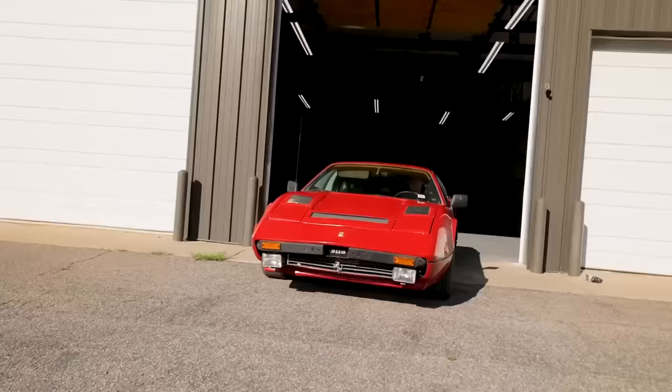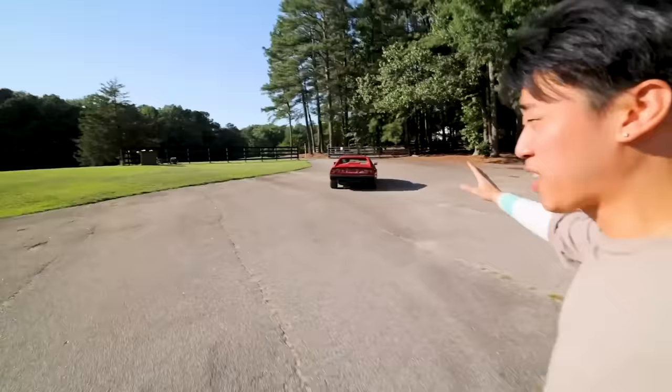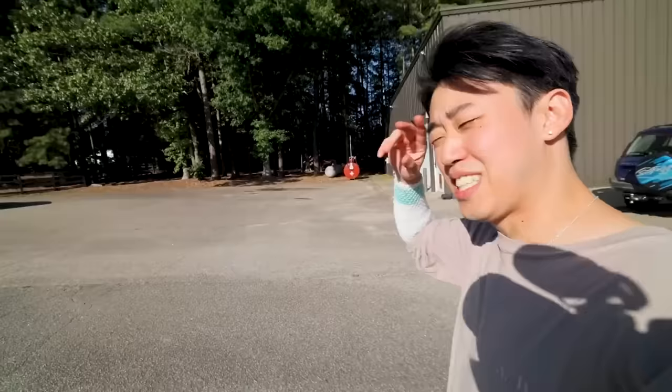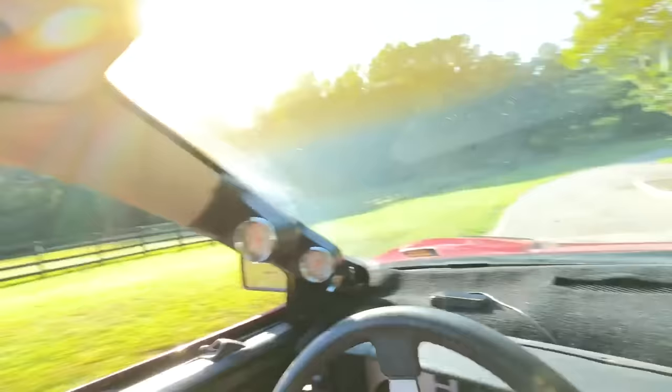Oh, it's running, guys. It's not pretty, but it's running. It is an old car, so Carter, good luck on the drive. See you in like probably 45 minutes, 30 minutes. Have fun with it. That doesn't stay up. It definitely needs some love. Not even 2 minutes into driving the Ferrari, this happened.